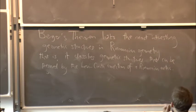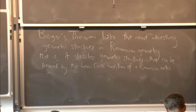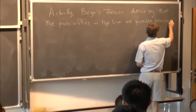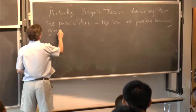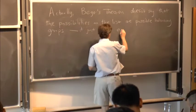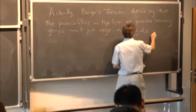Okay, so, well, actually, Berger's theorem doesn't say that the possibilities on the list are possible holonomy groups. So it just says that everything else is not possible.